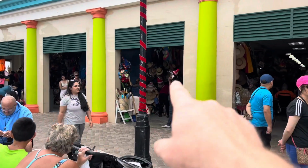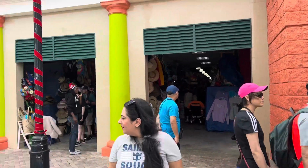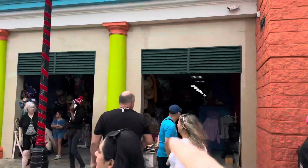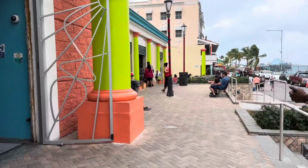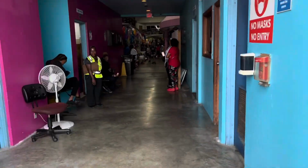Now in here, people won't hand you stuff. Okay, they'll just let you look around. So again, world famous straw market. And so what we're going to do is we're going to walk through. I'll just walk through one side. There's lots of shops. So let me go over here, and we'll just walk through. Let's go this way. We'll walk through this way.